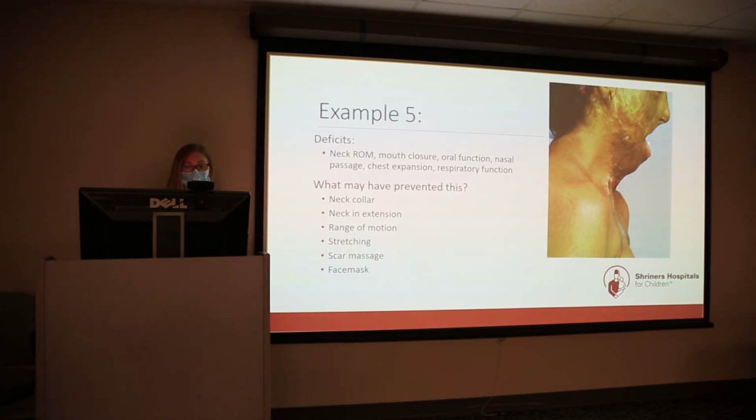contracting under the eyelid. So what we could have done early on, obviously having them in a neck collar, positioned in extension, range of motion, stretching, having them move that neck and head while they're in bed, you know, either way of having it functional, like talking to mom on this side, or like I said, turning the bed to watch TV, so that that patient's getting movement and they're not just sitting in the same position every day. Scar massage and a face mask.